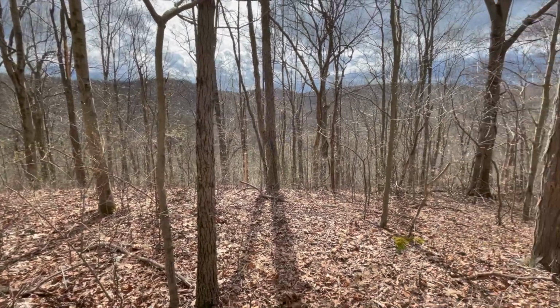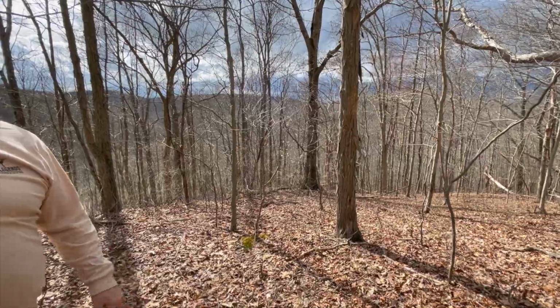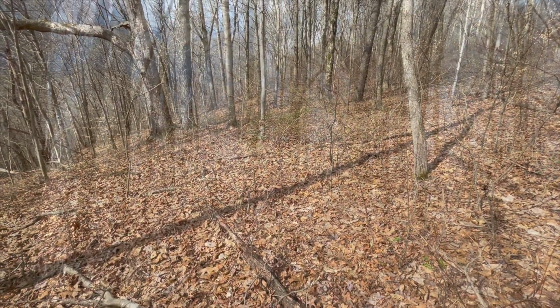Not only time to take things down to the bottom of the hill, but it's also that time where we reflect and think to ourselves, boy, we should have really put the tree stand over there, or maybe next fall we should move it over here, or this looks like a good spot over there.